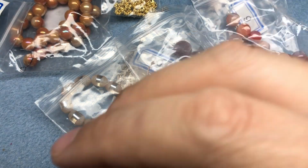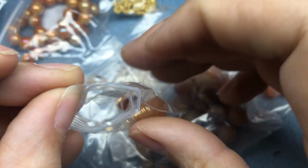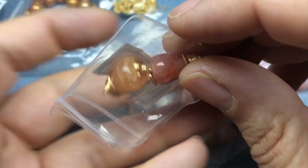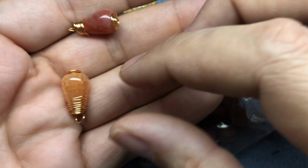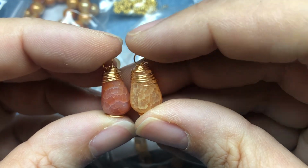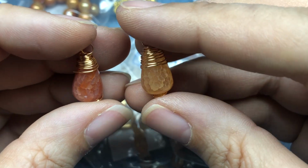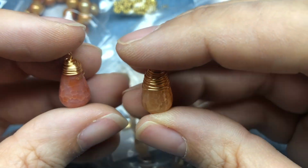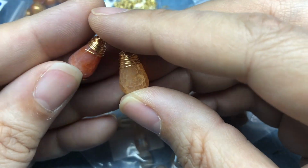Number 14, a 2-piece 18 to 21 millimeter agate dyed and heat treated, and 18 karat gold plated copper drops. All right, so the wire on here is 18 karat plated copper. And then these are agate. Very cool. I don't think I'd use these together because they're not the same size and they're not the same color, but they're pretty.